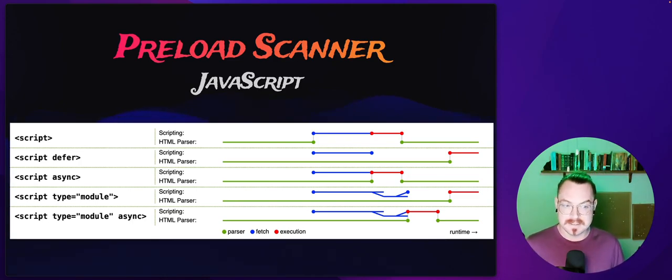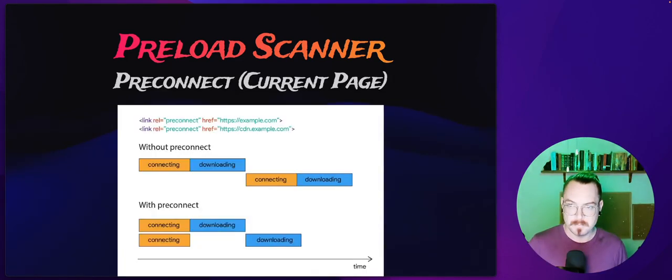Async, I like to think of as eager defer, where you are fetching in parallel with the main thread, but as soon as that download finishes, then you're going to execute. So this is more for something that you want to happen pretty quickly, but it doesn't need to block rendering. Then we have type module, which is basically the same as defer, but that little squiggly in the blue there means it can be importing other JavaScript modules. And again, module async is kind of eager defer, where you're importing modules, but as soon as those finish downloading, the execution is going to happen.